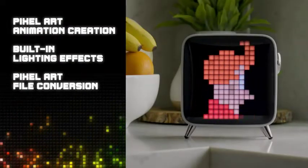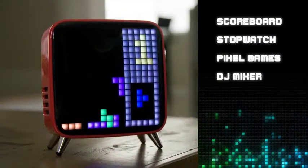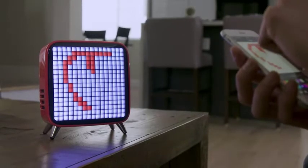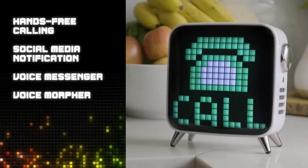Create and display GIFs, animations, and other graphics on a panel with 256 programmable LEDs in 16 million colors. Never miss an alert with a dazzling notification center.